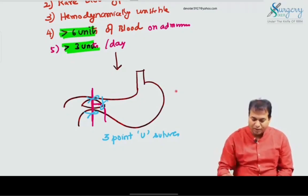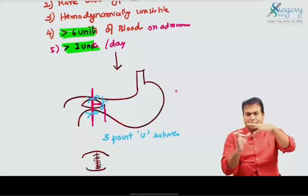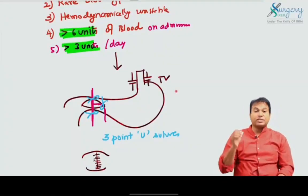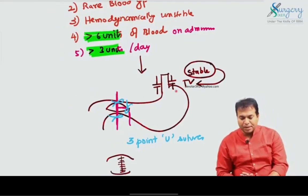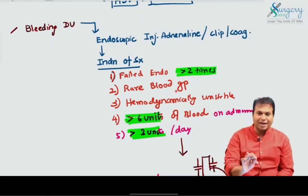And after doing this, we will close the duodenum horizontally. After closing the bleeding vessel, the opened duodenum will be closed horizontally. If the patient is stable, we can also do truncal vagotomy at the same time. If unstable, just arrest the bleeding vessel alone. If the patient is stable, you can also do truncal vagotomy with Heineke-Mikulicz pyloroplasty. So please remember the management of bleeding duodenal ulcer: endoscopically we put injection adrenaline, clip or coagulation.